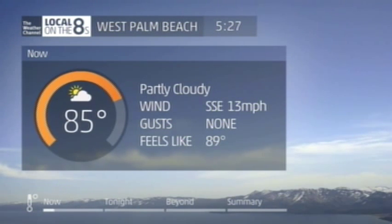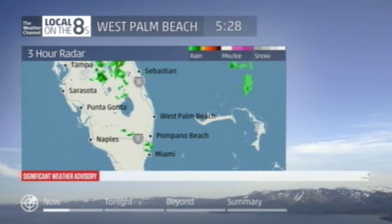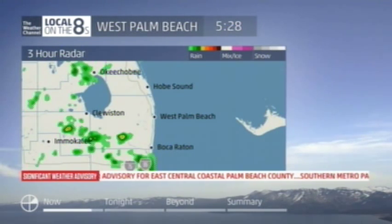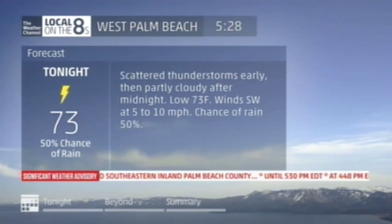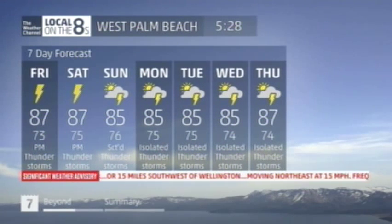Currently in our area, 85 degrees under partly cloudy skies. Tonight, scattered thunderstorms early. Then partly cloudy after midnight, low 73. Chance of rain, 50%. Friday, partly cloudy early, scattered thunderstorms developing in the afternoon, high 87. Here's our 7-day outlook.